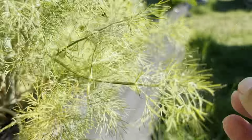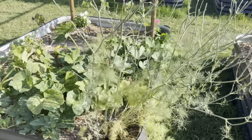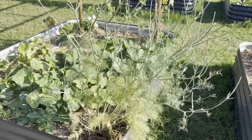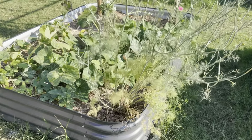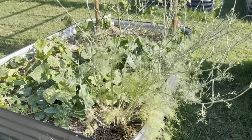But they're so stinking cute. I'm not even mad that they're destroying my dill, but it's just kind of the nature of it. They've already eaten through 3 other dill plants, so this is my last surviving one, but they do like a few other plants in my garden.